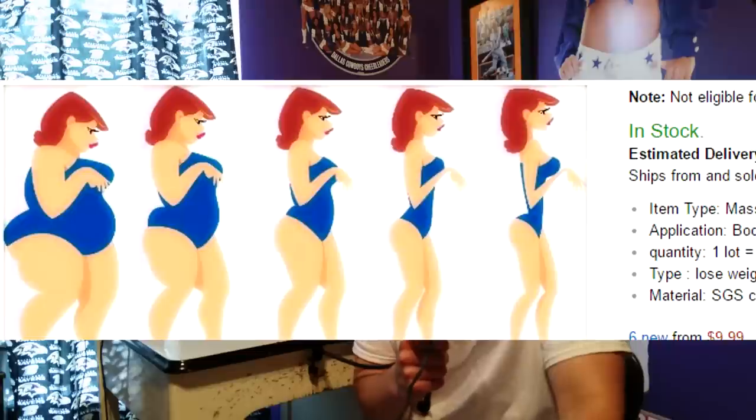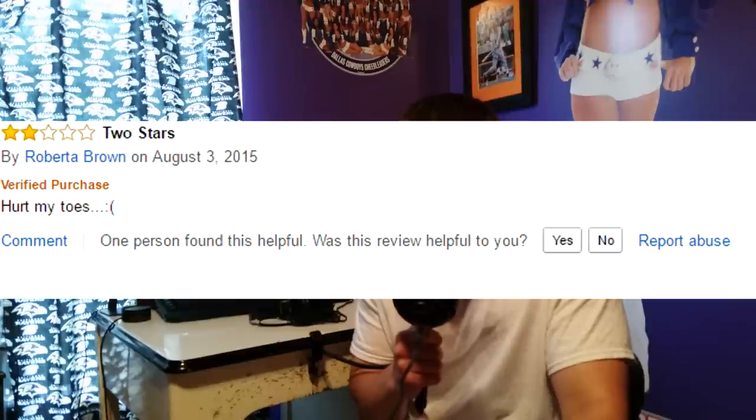I'm looking at the diagrams, and the diagrams? I could have made something like this in third grade, but hey, I'm not going to hate on the design team. This might be a good product. Let's look at the reviews. Two stars, hurt my toes, frowny face. I'm not really seeing a lot with this product. The signs aren't looking too good. I'd pass on this, guys.